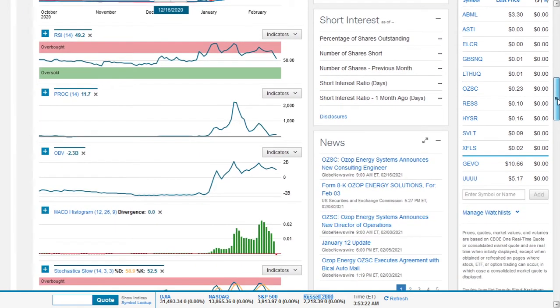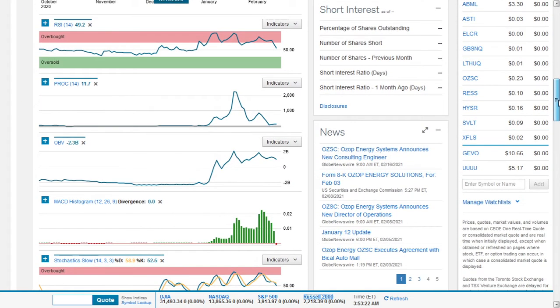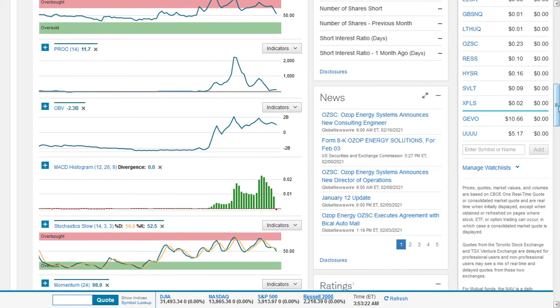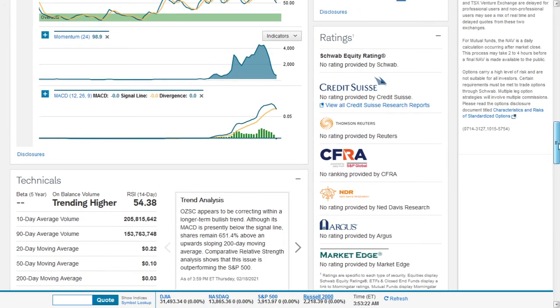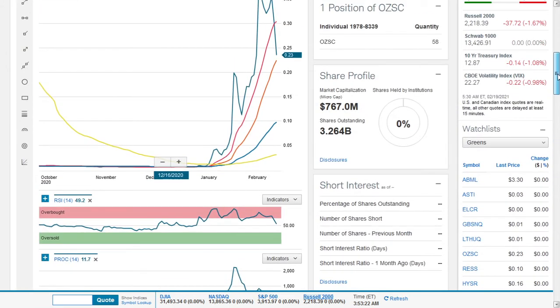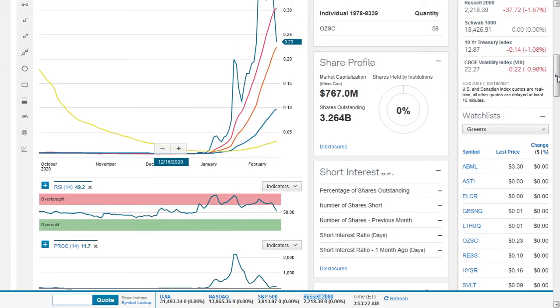And we have that it has some news, but this news is old. It's Ozop Energy Systems announces new consulting engineer. Okay, so going downwards, we can see that technically it appears to be correcting within a longer term bullish trend. Does it? Oh yes, it is correcting within the longer term bullish trend, which is this yellow curve.